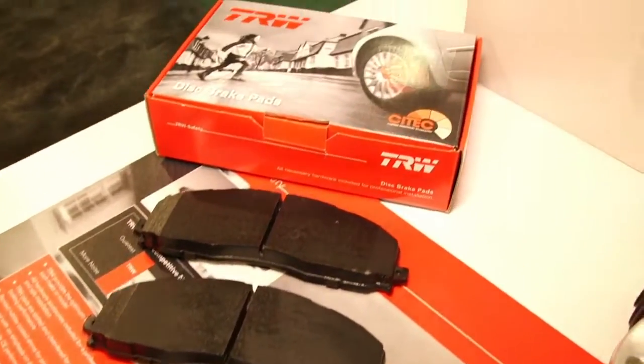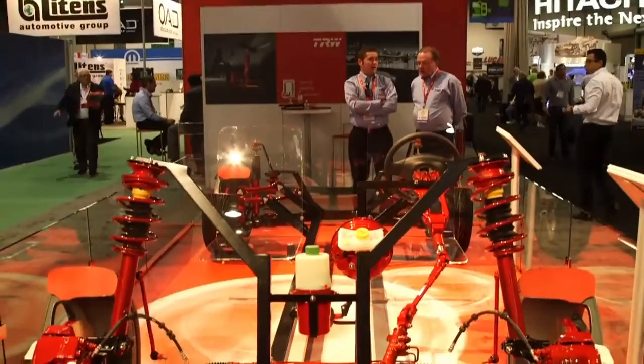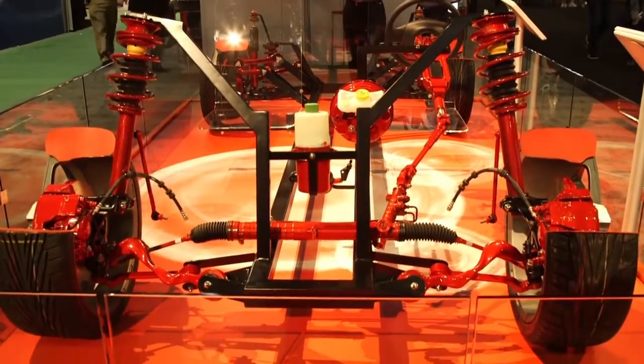We did. We launched SciTech, which is a new coating on our brake pad program. The coating helps the bedding-in process on that very first brake application. So it gives you the perfect stop straight away.